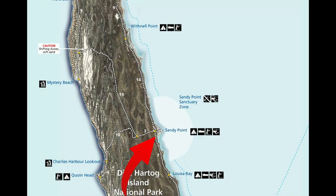We're day five on the island today. We're going to pack up here from Quoin Head and we're going to head back over to the eastern side and check out Louisa Bay and see where we'll camp up for the night, either at Sandy Point or at Louisa Bay. See if we can find a protected spot from this wind, but it's been great out here.